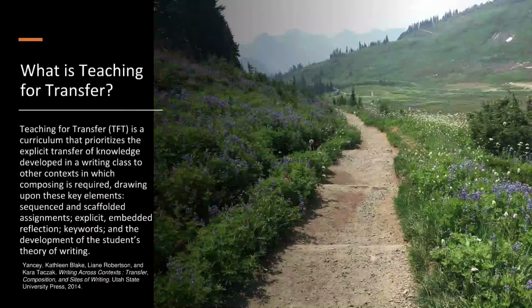Teaching for Transfer, or TFT, is a curriculum that prioritizes the explicit transfer of knowledge developed in a writing class to other contexts in which composing is required, drawing upon these key elements: sequenced and scaffolded assignments, explicit embedded reflection, keywords, and the development of the student's theory of writing. You can learn more about TFT by reading Writing Across Contexts: Transfer, Composition, and Sites of Writing. That's by Kathleen Blake Yancey, Liane Robertson, and Kara Taczak.